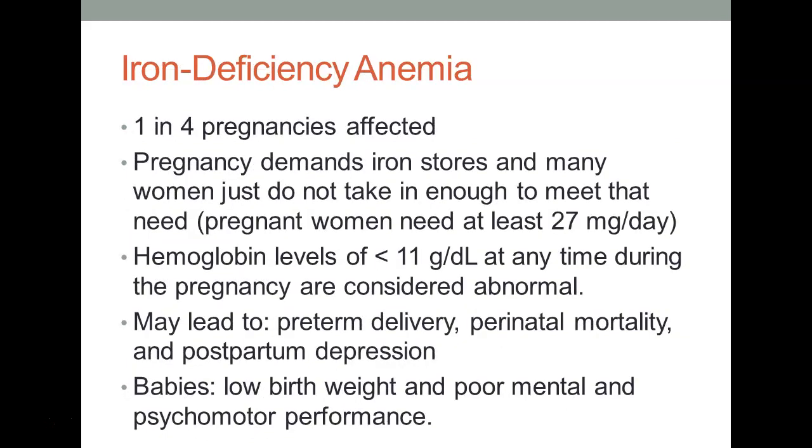So talking about pregnancy, we're talking about iron deficiency anemia. So 1 in 4 pregnancies is affected by this. It's because pregnancy demands iron stores, and many women just don't have enough of those stores to meet the need. So pregnant women need at least 27 milligrams a day. So hemoglobins of less than 11 at any time during the pregnancy are considered abnormal. And when a woman is anemic during her pregnancy, this can lead to preterm delivery, perinatal mortality, and postpartum depression. And it can also lead to babies being born with low birth weight and poor mental and psychomotor performance.